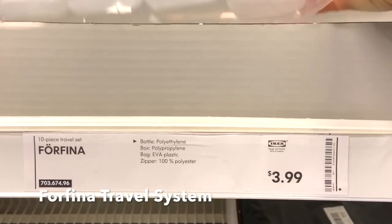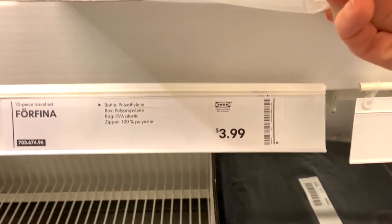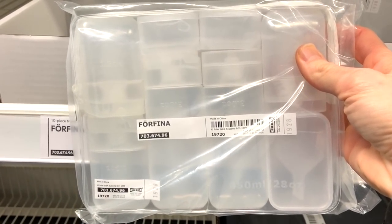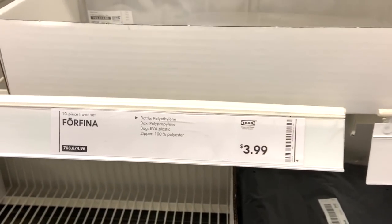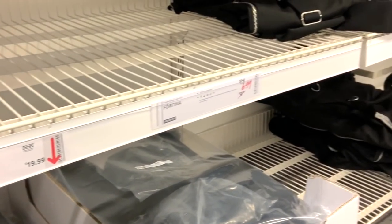Speaking of traveling with smaller pieces, this Forfina line is a travel accessory set, and these travel sets are great for when you are going to a crop and you have small pieces, beads, sequins, things like that. This is a really cheap way to get a lot of storage pieces all in one. They're obviously made to travel. They can just be thrown in your bag, and it will be a great way to bring those supplies along with you.